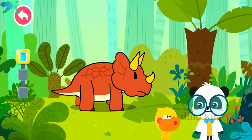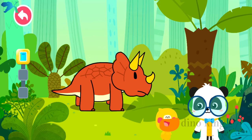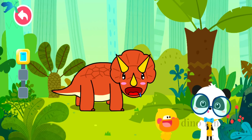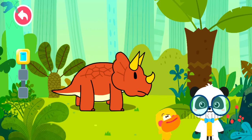Got it! That's why it's called Triceratops! You are right, Quacky! Impressive! Triceratops is a large, herbivorous dinosaur. It could weigh 8 tons. 8 tons! I don't know anyone who weighs 8 tons.